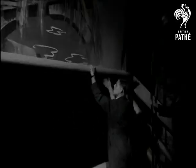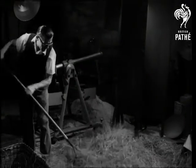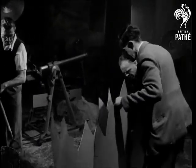Down comes the mistletoe, and the scene changes to spring. For the work of publicity is certainly not confined to one subject or one season of the year. You'll see where these jagged pieces fit into the picture as soon as we move to the other side of the lens.